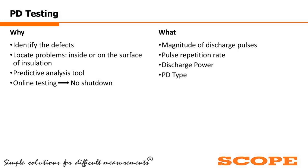Then one of the added advantages is that you can always locate these discharges. Unlike the other methods, like tan delta or IR, to the best of my knowledge, first of all, you'll always have to take a shutdown, right? You'll always have to take your system out of the running system. Then you have to do this testing, and it always gives you a broad idea of the condition of your insulation. What is the overall idea? Yeah, insulation is good, insulation is bad.